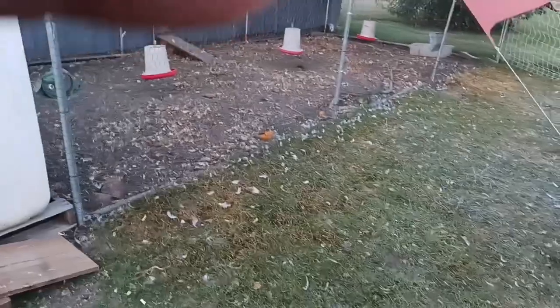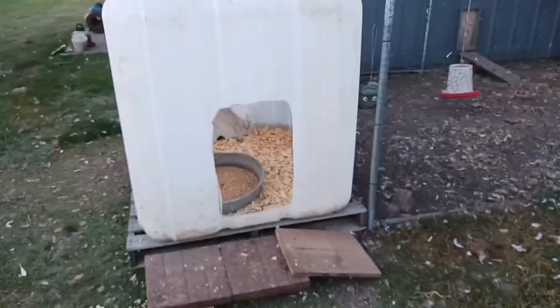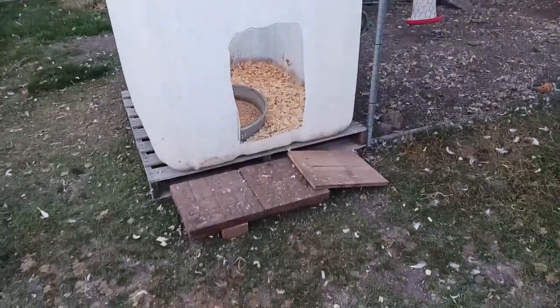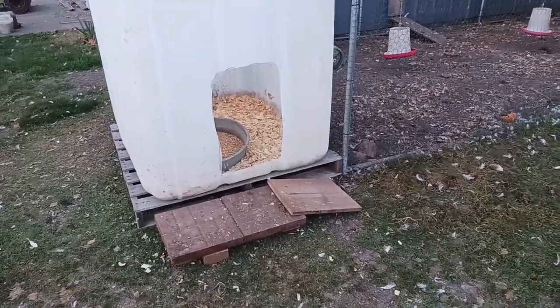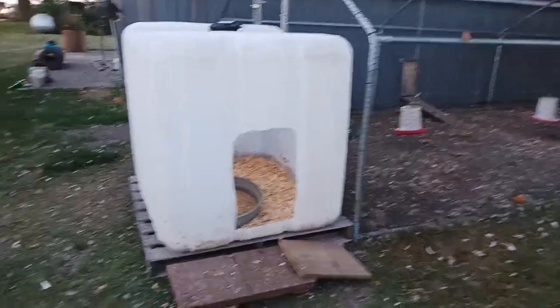Status on this tote: for the last 2 weeks or so, I put it out. It was hot those first 2 weeks, so they didn't use it much. Then it rained one day, or drizzled, and I decided to start putting their feed in the tote, so they have no choice but to go in and get accustomed to it. I've seen 1 or 2 of them in there from time to time. So we'll see how that continues to work.